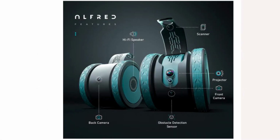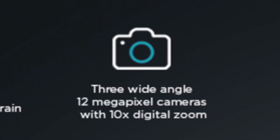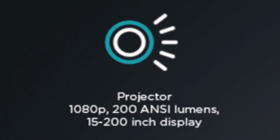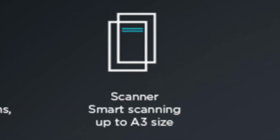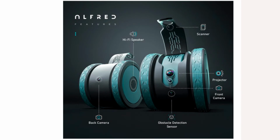Well, let's see. Hitting very hard on that magic buzzwords, AI powered. It's right there, number one. It has not just one, but three wide-angle 12-megapixel cameras with a 10 times digital zoom. It's got a 1080p projector. It works as a scanner up to A3 size. Powered by Android, and of course they once again talk about universal connectivity. You're going to find this more and more in crowdfunding. They're not just going to tell you once, but several times the same things because they want to make sure that it's lodged in the front part of your brain and you can't get it out with a crowbar.